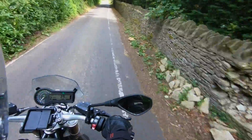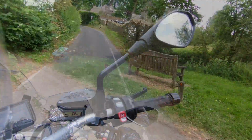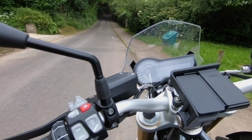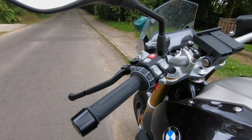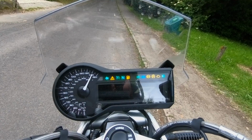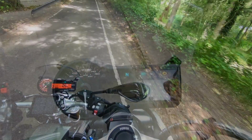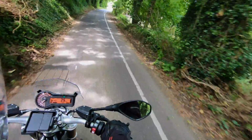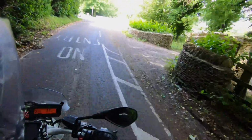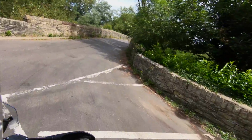What a machine. It's so comfortable. It's a very upright sitting position. The buttons are your typical BMW buttonage going on. Like I said on the RS when I test rode it, the display's a bit dated, I think. I know that BMW are doing their new connectivity display, the TFT display, which looks very nice, very 21st century.